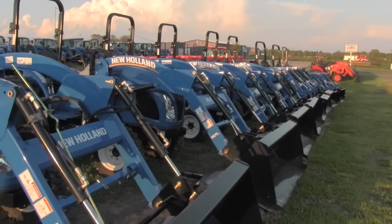Same thing with implements. I remember a few years ago, and I'm going to pick on Bush Hog a little bit, but it was everybody in the industry pretty much. Steel prices were going up sharply, and fuel prices were going up sharply. And this was, gosh, I don't know, it had to have been before 2014. I'm going to say maybe 2009, 2010. But the pricing of the equipment was going up, the cost to the manufacturer was going up sharply, and fuel prices were going up sharply.